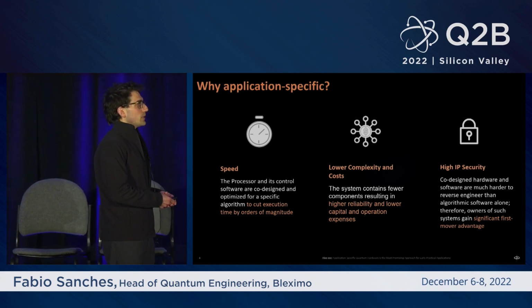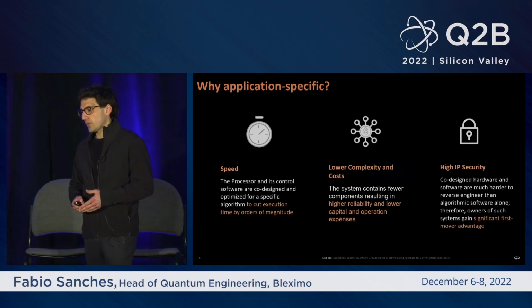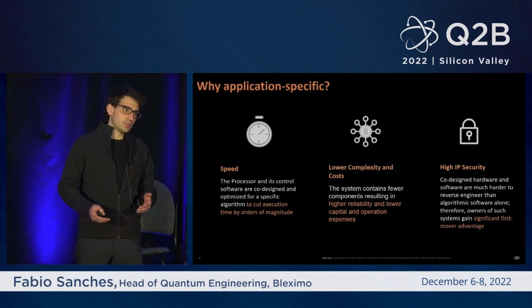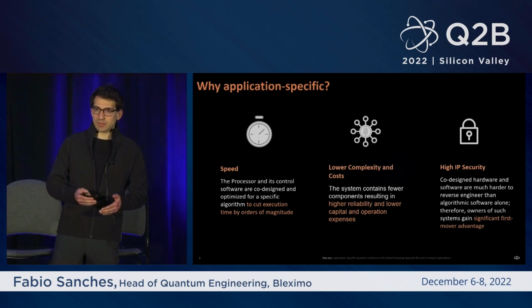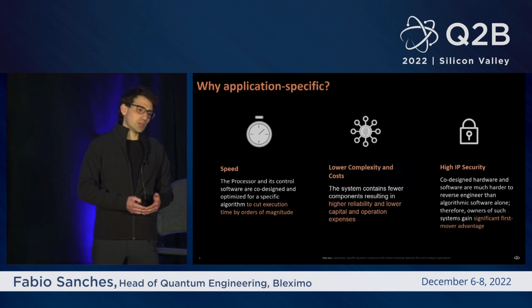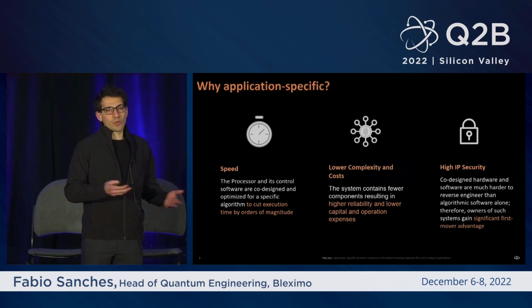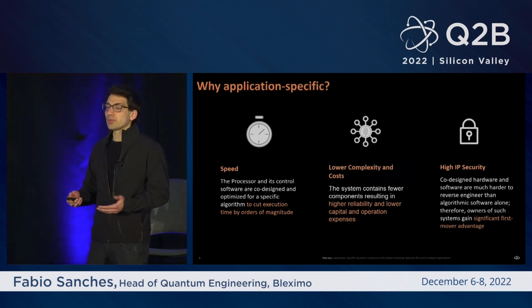And then finally it's important to mention higher IP security. If you're an end user specifically and you come up with a new algorithm, it's typically pretty hard to protect that algorithm unless you keep it a secret. But if you integrate your algorithm with a specific hardware architecture, it's easier to patent, if you're interested in that. And also, of course, harder to reverse engineer. Having the algorithm may not be sufficient.